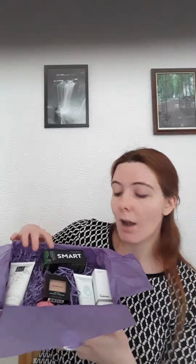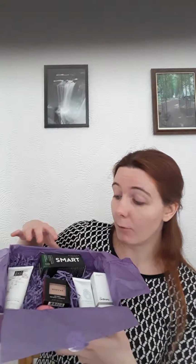I may stick with this box for next month as well because I'm really impressed with how quickly this arrived. And I'm also really impressed with what's coming in because there's 2, 4, 6 products and most of them do seem full size. So to me, that is a big, big bonus. Again, I do love the box. So, you know, there are benefits to this.